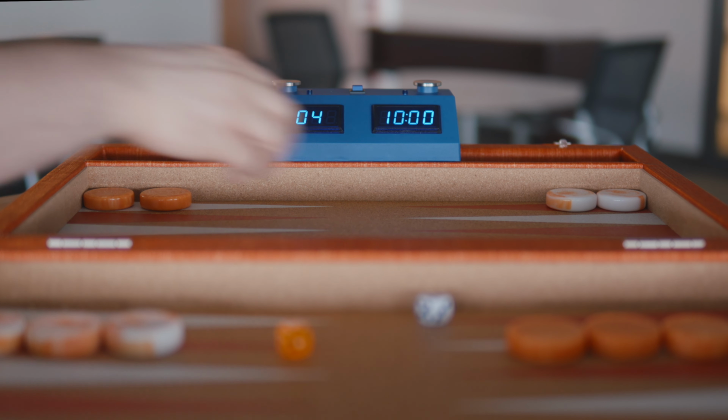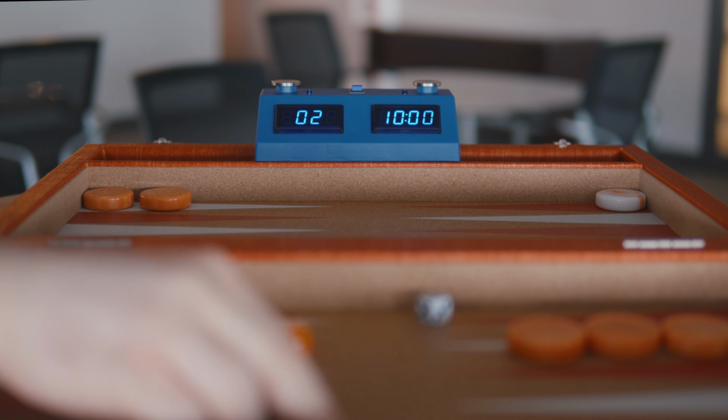Some people take the whole time. Some people take just a few seconds. The important thing is, though, that you still want to get a proper shake. Yeah, 2 to 3 good shakes, and then roll them out onto the board. I know when I first started using the clock, it was very tempting to be like, okay, shoot, okay, pick them up, throw them down.